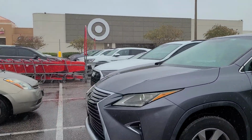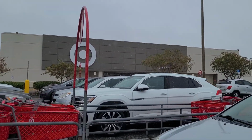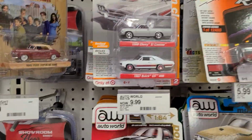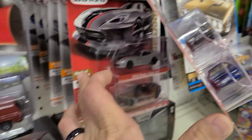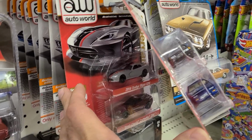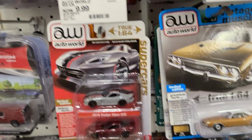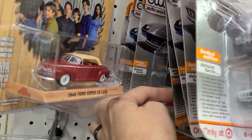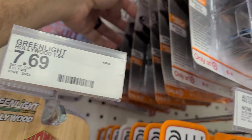All right, moving on to another Target. Wonder what this one will have. It's a little rainy, guys, but nothing stops the hunt. It'll be interesting to see if they have the same stuff here. These are definitely new. These 2 packs have just been stocked. There's that Viper again. Oh, so nice. Wait till you guys see it. It is beautiful. No ultra rims. That would be so cool. Oh, it's always a good day when the pegs are so stacked that they're falling over.